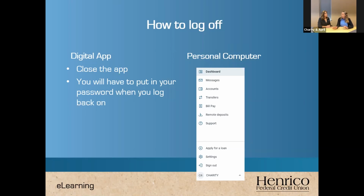But again, we talked about the sign out feature on your PC. Some people, I know my mom has used a public PC at the library to check her account because she doesn't have a personal computer. That is a very dangerous thing to do, because anytime you use a public computer, it's a huge risk. So always make sure you sign out on your personal computer, even if it's in your home and you're afraid that your 18-year-old grandson comes through and wants to change things.